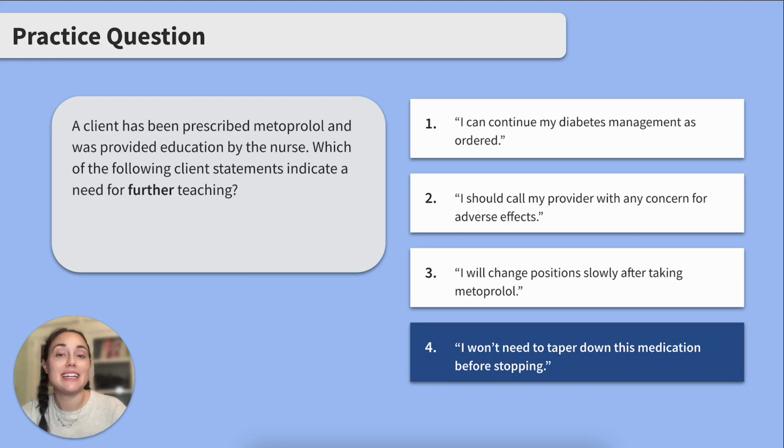You guys, we did it! That sums up our review on metoprolol.